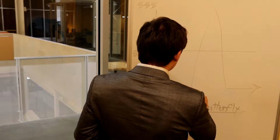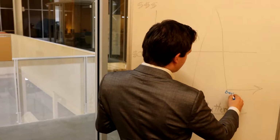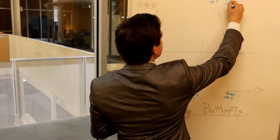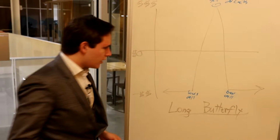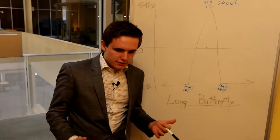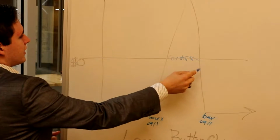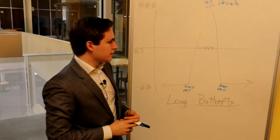What you're doing here is you're gonna buy a call at both of these points right here, and then sell two calls at the top right here. And that's, of course, at this strike price right in the middle. And the goal with it is just like the last two we looked at, it stays in the same trading range and you make a bunch of money because the stock doesn't move. It's a pretty ballsy play.